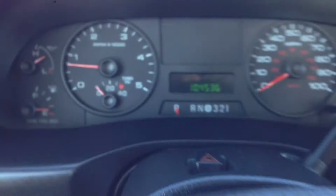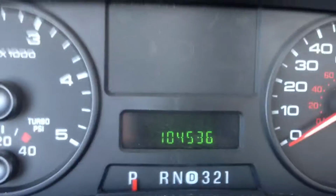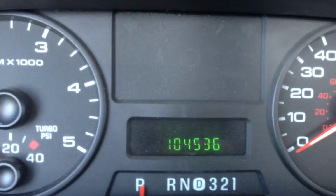Alright, let's see. You get a seatbelt on. Not that I need one in this thing. I think if something bad happens, it's going to be to the other guy. Alright. We have 104,536 miles. And I'm short, so I got to move my seat up.